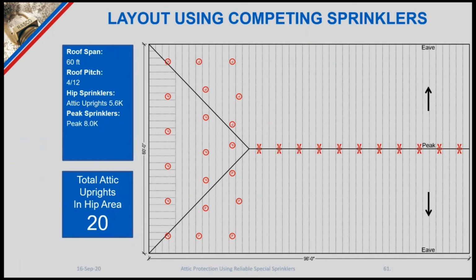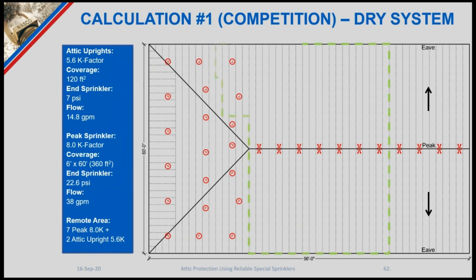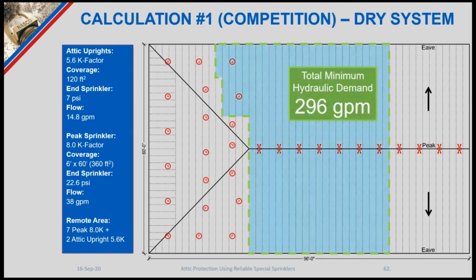Now, with this layout, you've saved nothing in the way of sprinklers, right? So what's the benefit to using an attic upright product versus a standard upright product from our competitors? Well, it all has to come down to the hydraulics. If we look at the hydraulics, we have to do two calculations and pick the more demanding of the two. In this instance, we have our dual direction products located at the peak, and we have to add 2 sprinklers from the hip. And in that instance, we end up having 296 gallons a minute being our minimum demand.